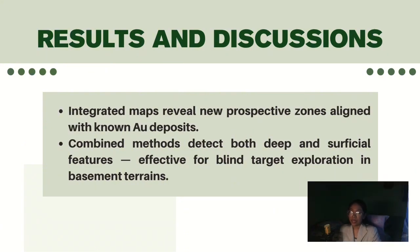Next in the results and discussion, as the researchers overlaid all datasets, several promising zones stood out. What's exciting here is that these newly identified areas closely match with places where gold and quartz veins have already been reported. This confirms that the integrated method not only captures deep geological structures but also detects surface changes related to hydrothermal activity. Together, this helps in spotting potential mineral targets that might be hidden or too subtle to detect with just one method.